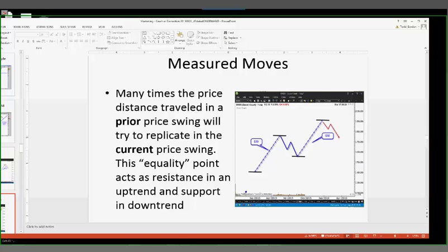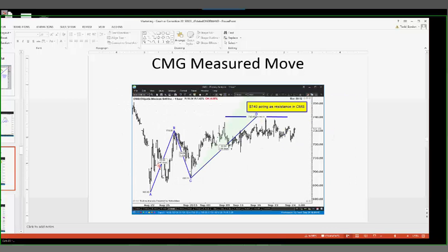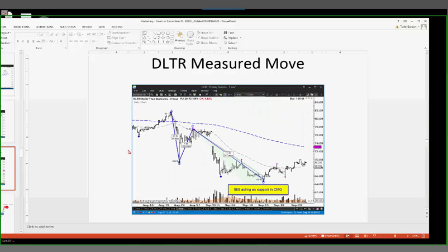So watch them. This is CMG, Chipotle. We had a $45 move up, a correction in a higher low, and then we had another $45 move up. We tested the measured move a bunch of times before CMG eventually broke away. Symmetry, you got it, Roger. Yep. There's a bunch of names to these: two steps, symmetry, AB equals CD, an A wave equals C wave. These are basic but really powerful patterns.